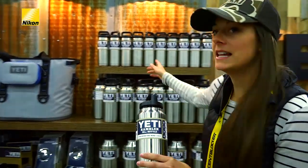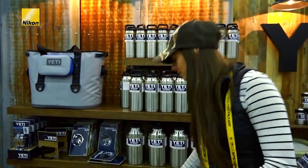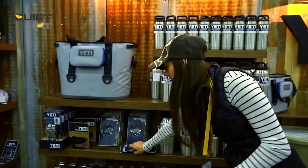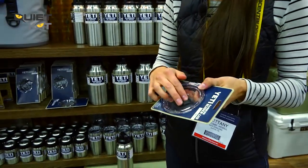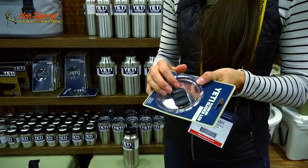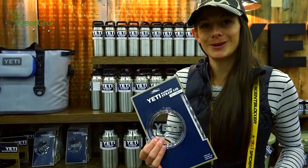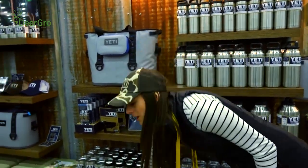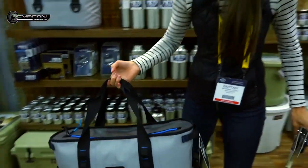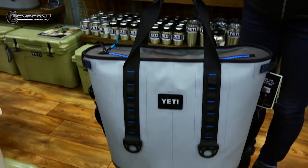They come in 18, 36, and 64. Also at ATA, we have some accessories for the tumblers. We have a slider lid, so if you're in the car on the road and have some bumps, it helps keep your coffee from leaking. And then we also have a straw lid for drinking your cold beverages a little bit more smoothly. The Hopper, which is our soft-sided cooler, will also come out in a 40 later this spring. This has a 36 can with ice carrying capacity.